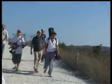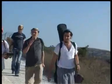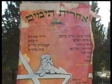Already by the afternoon, many have arrived at the old Masuot Yitzchak area in Gush Etzion. Welcome to the Acharit Hayamim festival.